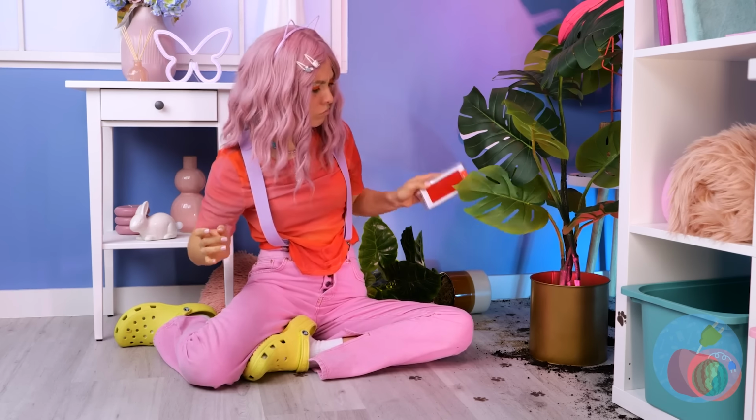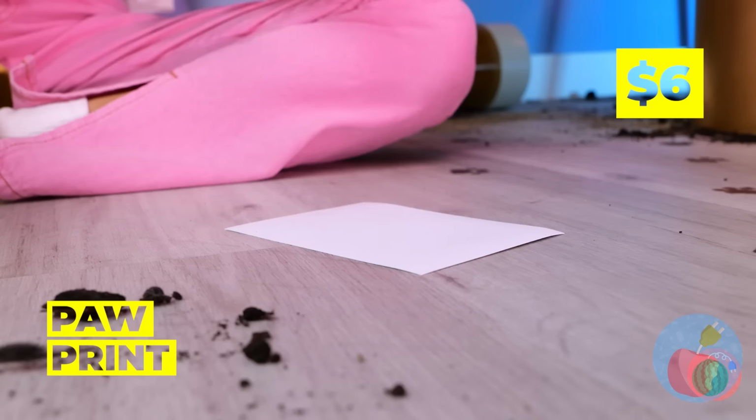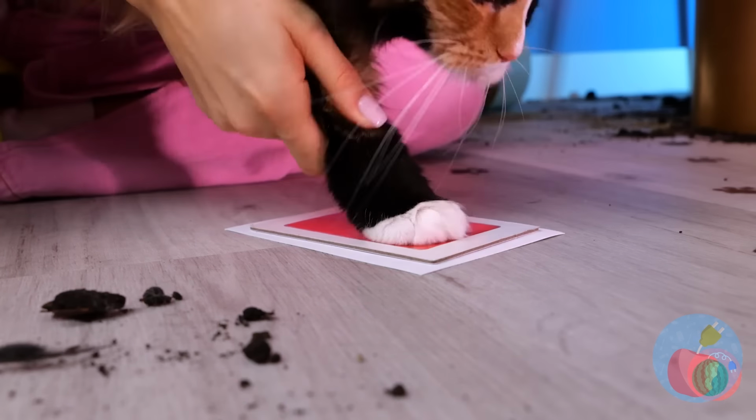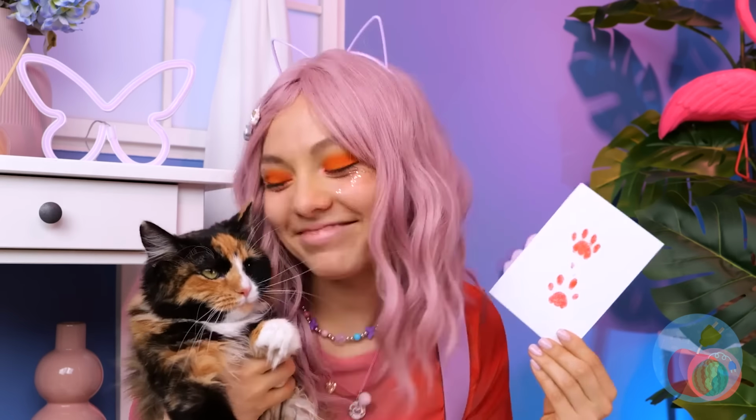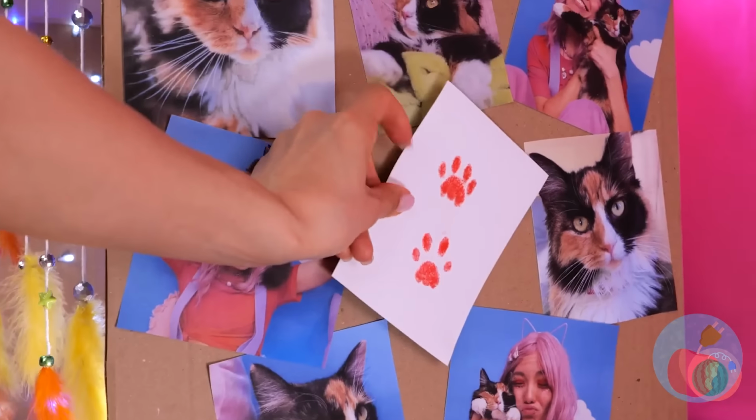Hey, there's something in the plant pot. Oh, it helps you make paw prints. And we've got plenty of paws. This is going right in our collage.